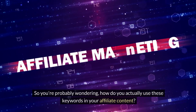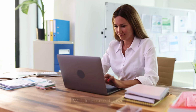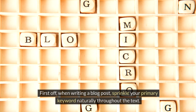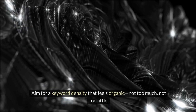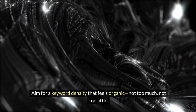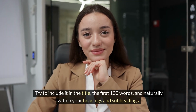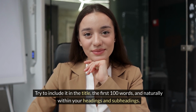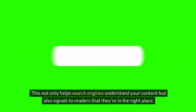So you're probably wondering, how do you actually use these keywords in your affiliate content? Well, let's break it down. First off, when writing a blog post, sprinkle your primary keyword naturally throughout the text. Aim for a keyword density that feels organic, not too much, not too little. Try to include it in the title, the first 100 words, and naturally within your headings and subheadings. This not only helps search engines understand your content, but also signals to readers that they're in the right place.